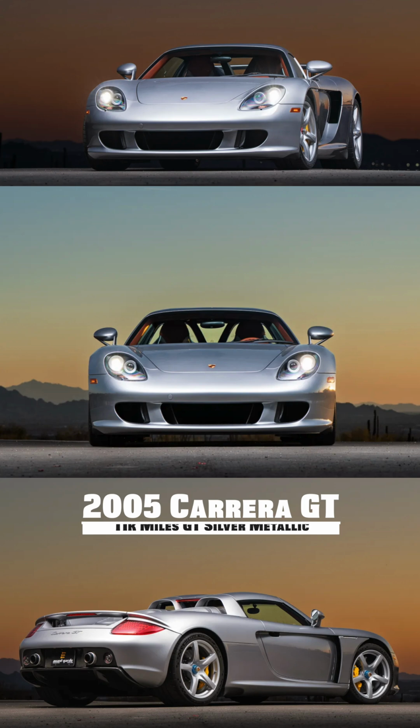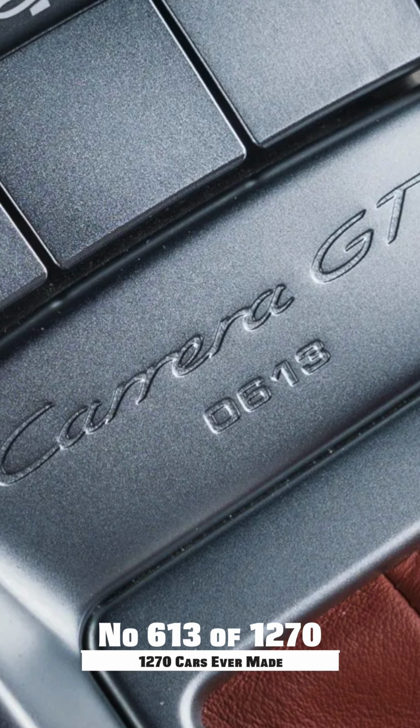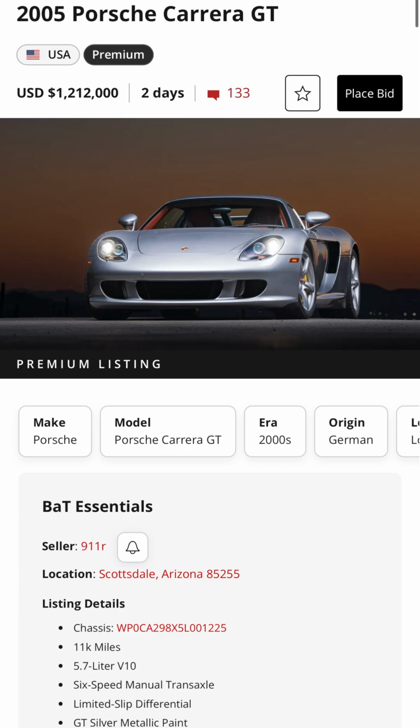Now, a couple sales that we're going to be looking for this week. We have some pretty heavy hitters. We have a Carrera GT that's going to be going on Bring a Trailer, a 2005. That car has just about 11,000 miles. Of course, they only ended up making about 1,270 Carrera GTs across the several year lifespan. So it's going to be interesting to see. This is a Scottsdale car currently bid at $1.2 million. So we'll see how that ends up faring.